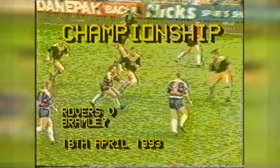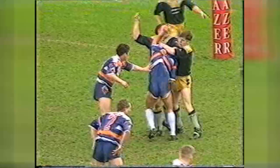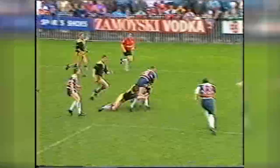So it's Francis Maloney. Francis Maloney through the gap. Oh! So easy from Francis Maloney. Looking at players on either side, holding the ball up. Shot through the gap. Made it look all so easy. It's Francis Maloney going in for the try away through this Bramley defence.